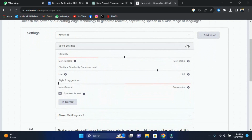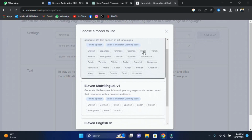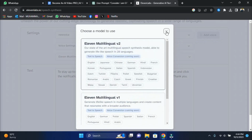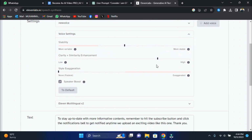Accent on point. Whether you're going for British elegance or an Aussie charm, these tools let you pick from a medley of accents, so your video can sound like it's from anywhere in the world. Pace yourself. You control the speed. If your script's got some drama, slow it down. For those energetic bits, crank up the pace.